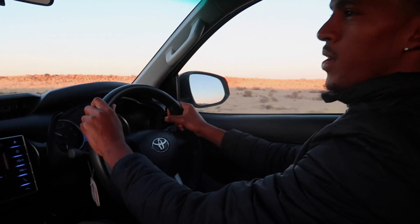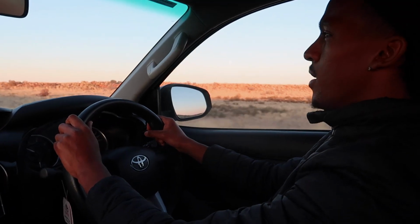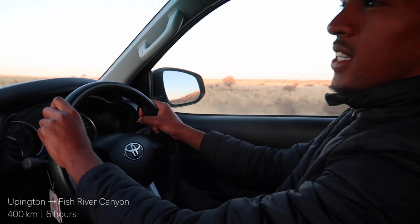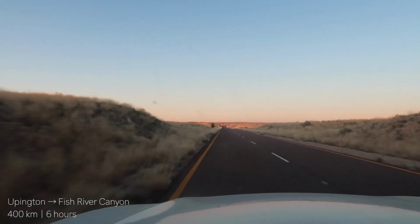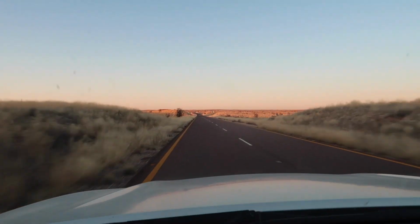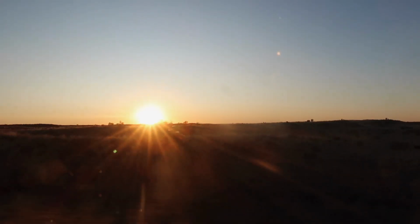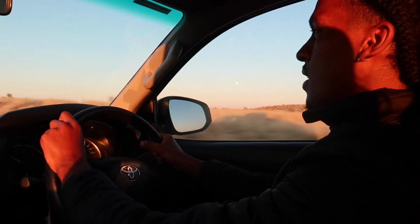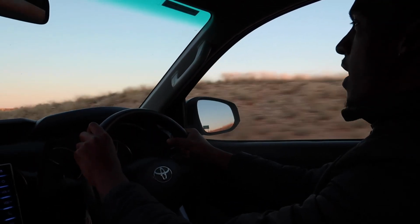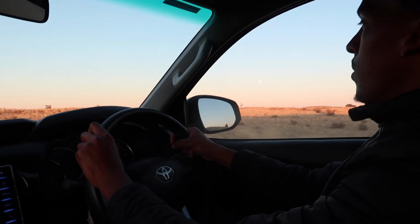It's our 3rd day. We're still in South Africa. I thought we'd be in Namibia by now, but we're going there today. Now we got about a 6-hour drive, 3 hours to the border between South Africa and Namibia, and then 3 hours to Fish River Canyon, the 2nd largest canyon in the world and the largest one in Africa. Should be a good day, a long drive, but will be well worth it.